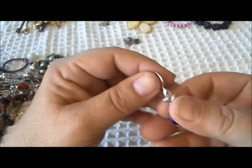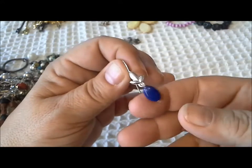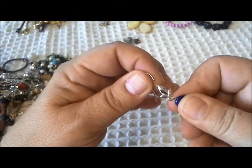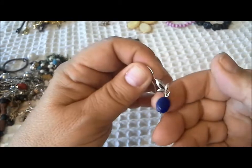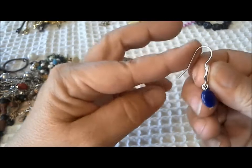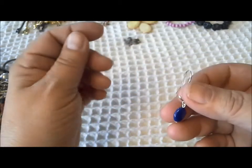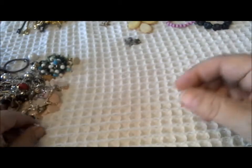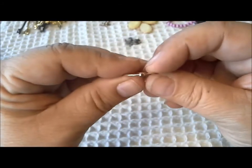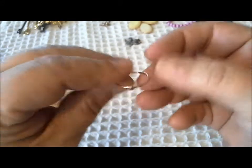I doubt if it's even aluminum. It's not very crisp in terms of the casting. And the bead, probably just plastic. It's not cool at all, so probably not glass. This is very heavy. Heavy wire, but you know, simple costume earring in excellent shape. And here's the other piece that came up with it. It's just like a faceted ball.